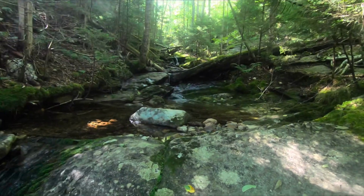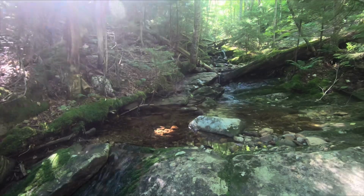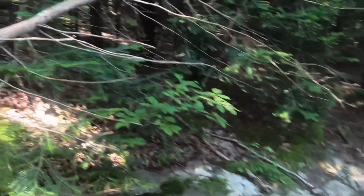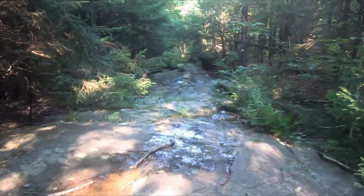Sun is not good. Here we go. So there is water about a mile in. The trail just came through here, and then we crossed this, which has a little bit of water on it. It's obviously a mostly dry area that had running water in the past. It's like a sliding rock all the way down as far as you can see.